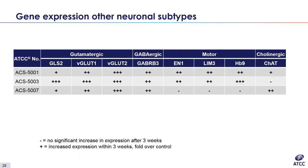We then looked at the expression of a receptor of gamma-aminobutyric acid, which is also known as GABA. We saw that messenger RNA increased significantly in normal and Parkinson's NPCs in a time-dependent manner during neuronal differentiation. So that suggests that we have GABAergic neurons in our cultures as well. We also looked for upregulation of motor neuron genes such as LIM3, HB9, and N1. We also looked at the cholinergic neuron gene CHAT. There was significant increase in LIM3 in the normal and Parkinson's disease, but not in any of the reporter line.